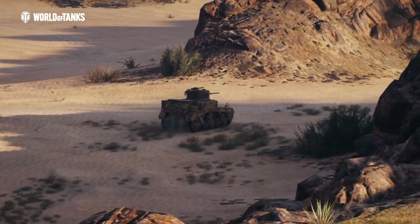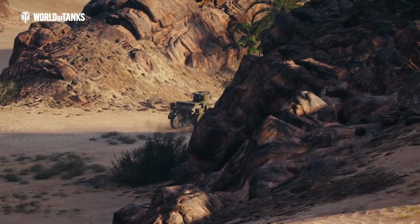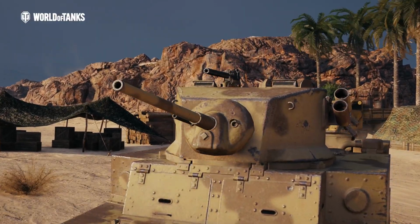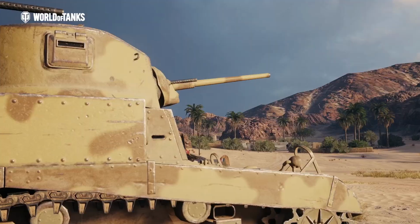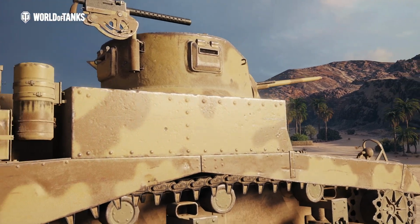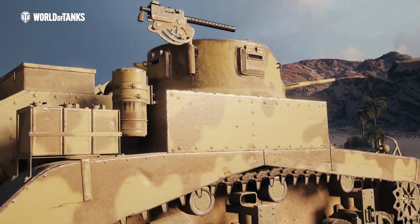Its crews loved it for its reliability and smooth running, nicknaming it the Honey. Whilst it was popular, its armour and firepower was soon outmatched. Later in the war, the Stuart was relegated to reconnaissance roles once other tanks, such as the Sherman, became available.